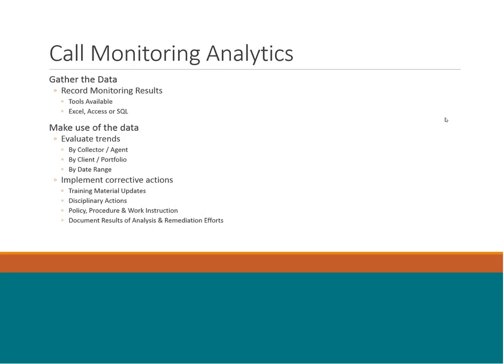We're definitely going to talk a lot more about what to do with it after you gather it. But I think it's important to record the monitoring results so that you have the data. Now, if you're just getting started with this, think about how you would like to look at it, because that's going to change the way you gather it. Do you want to look at it at the client level, at the agent level, first quarter versus second quarter, or monthly numbers? Think about that as you're asking your agents to record the data, so that you know what you want to get out of it.